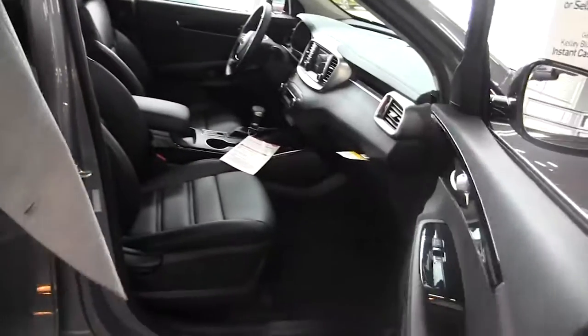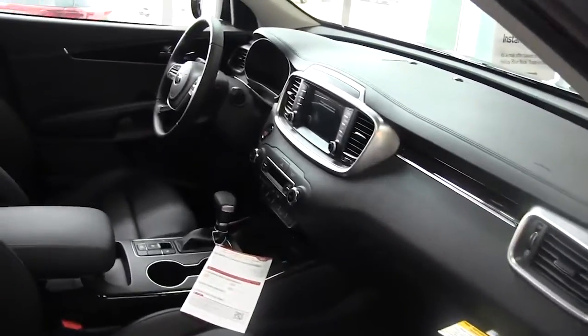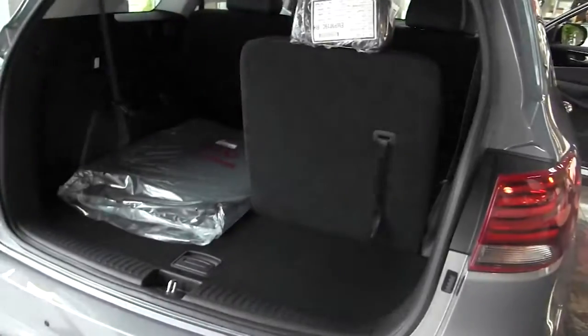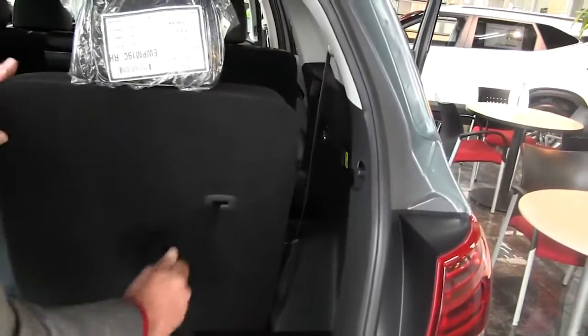You have full stop cruise control, lane keeping assist, lane departure assist, safe exit assist. It also has a smart lift gate on it. You don't have to actually touch it, just as I did. You can actually just walk up to it and it will go down by itself.